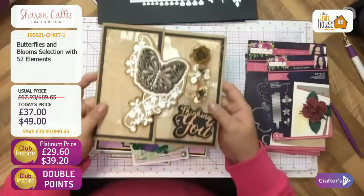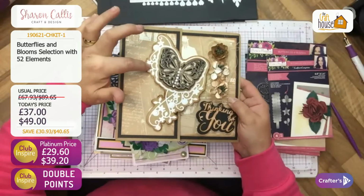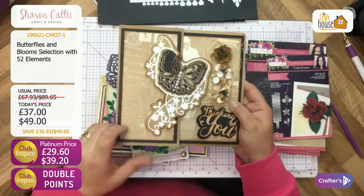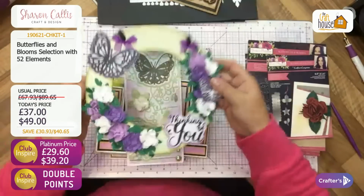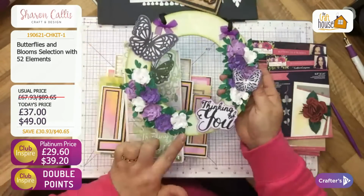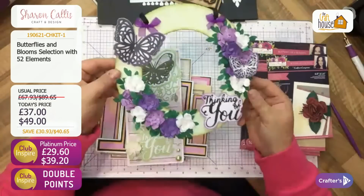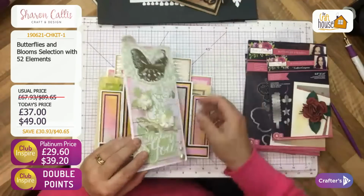So here we have Mariposa, and as you can see here, you have your mat, your frame, and your butterfly, but it's layered up with different layers for dimension, and that's a rustic look. Or how about creating something like a wreath? Using your flowers on the edges, stamp your butterfly and your sentiment, and that's a gorgeous decor piece that you could send to somebody as a gift.